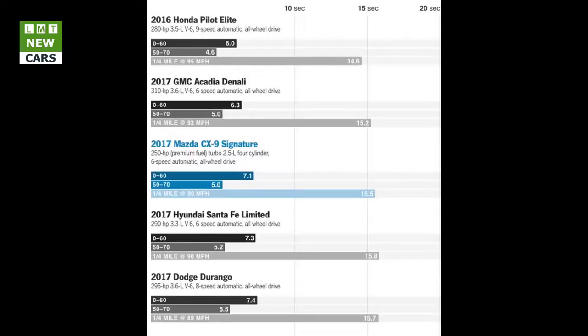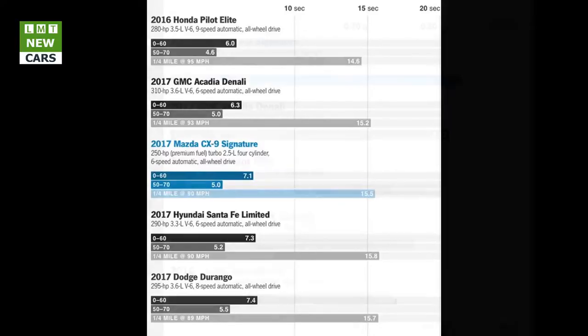The all-wheel drive CX-9 managed a 7.1 second 0 to 60 mph run on our test track and passed through the quarter mile in 15.5 seconds at 90 miles per hour. The V6 Dodge Durango was on the Mazda's heels, managing to hit 60 miles per hour in 7.4 seconds, but the Honda Pilot Elite outpaced both of them in 6.0 seconds to 60 miles per hour.